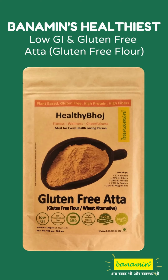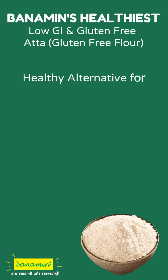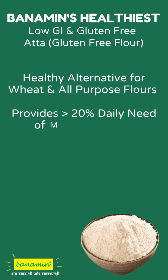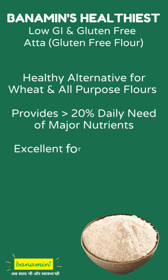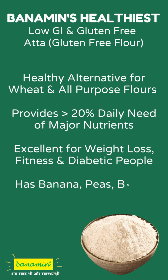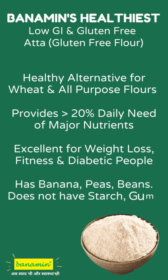Low GI gluten-free atta, a gluten-free flour which is a healthy alternative for wheat and all-purpose flours. It provides more than 20% daily requirement of major nutrients. It's an excellent option for weight loss, fitness and diabetic people. It contains banana, peas, beans and it does not contain any starch and gums.